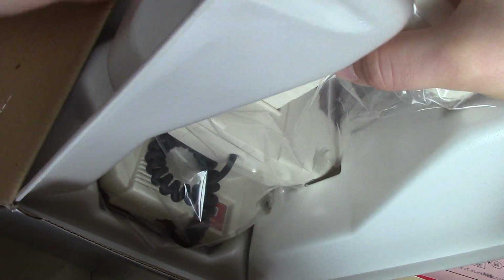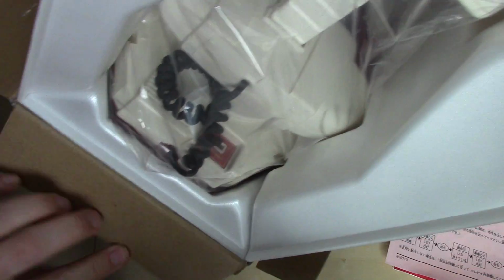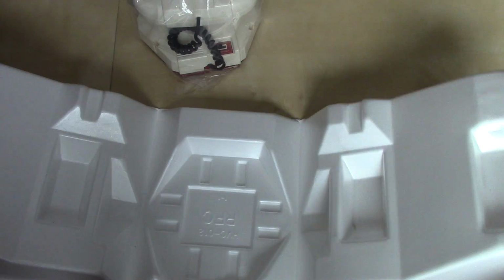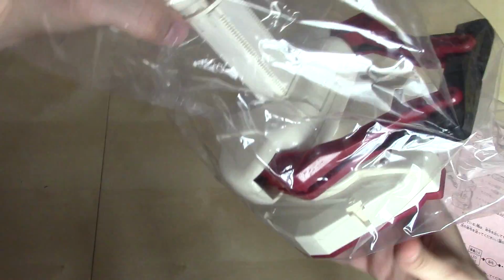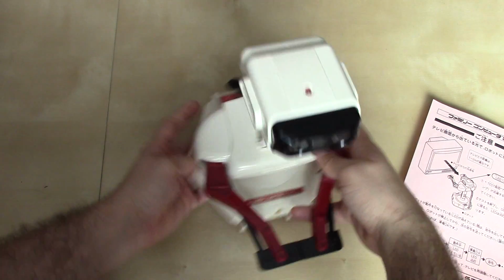Get in there. A lot of friction. Come on. There we go. There he is. So we'll move the styrofoam aside and take a look at the robot himself. Comes in a bag. And there he is. Handsome fellow, isn't he?